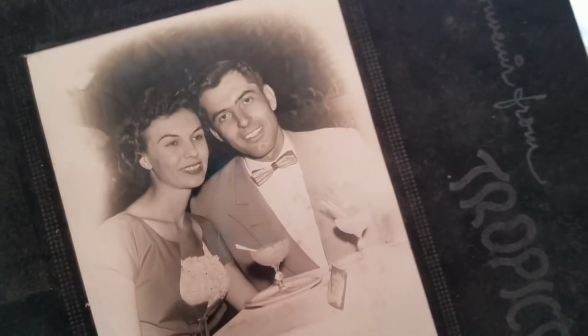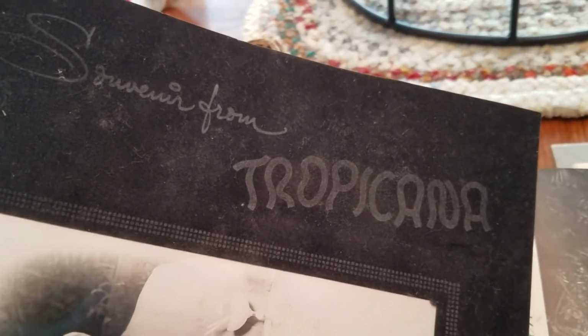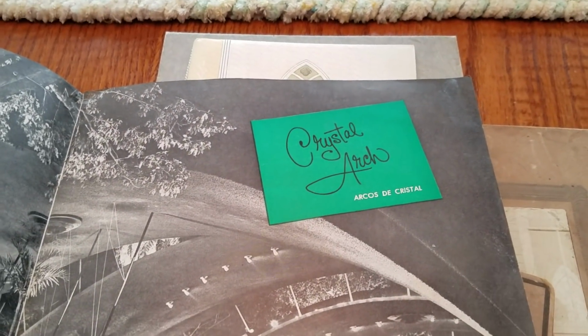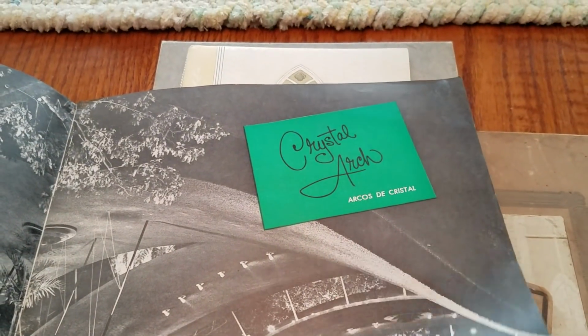This is pretty cool, too. I'm wondering if this is worth anything. It's kind of got a velvety cover on it. And then a picture of the couple that were there. And this is a souvenir from Tropicana. And it's got some awesome pictures in here. Crystal Arch. This is dated in the early 40s. So this might be worth some money as well. So, like I said, it's just a matter of looking that all up. You know what? In fact, I'll put that with the ephemera stuff.